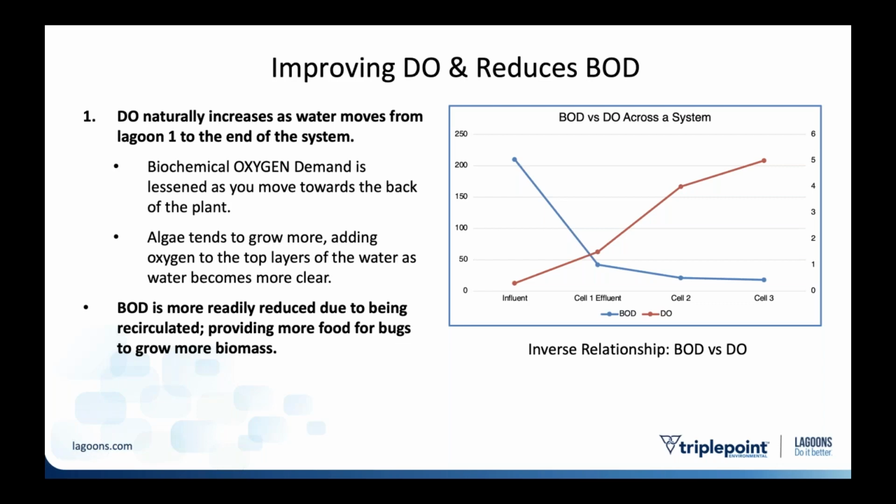It just prevents that growth due to the general turbidity in the water because of the organic load in the water. So by moving water from the back of the plant to the front, you're adding DO, because you've got dissolved oxygen at the back of the plant, and you would probably have less at the front of the plant. So that'll help to improve your overall dissolved oxygen levels.